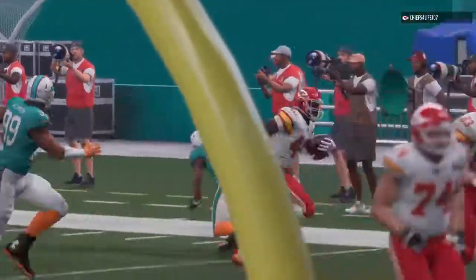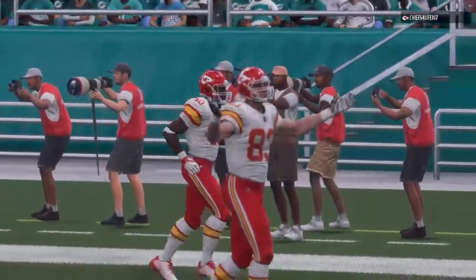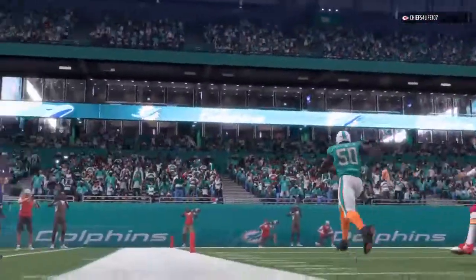So for Kansas City, they close out this first half at a very solid 6-2. And they'll get another road date next week. Meanwhile, for Miami, the loss will drop them to 6-3 now.